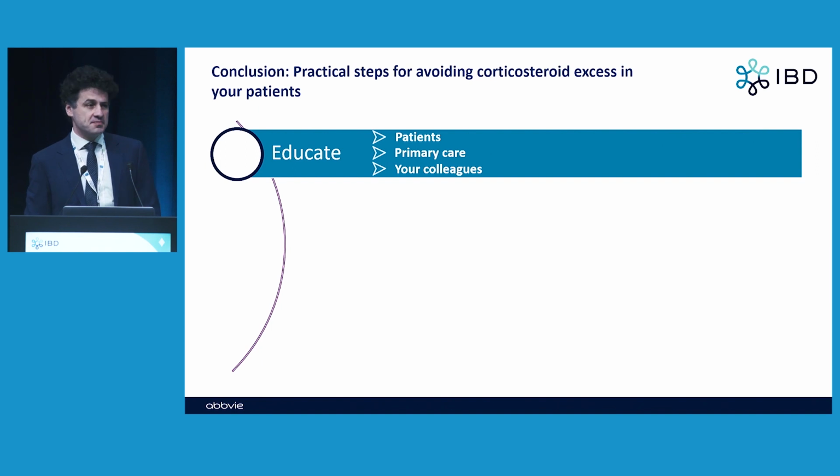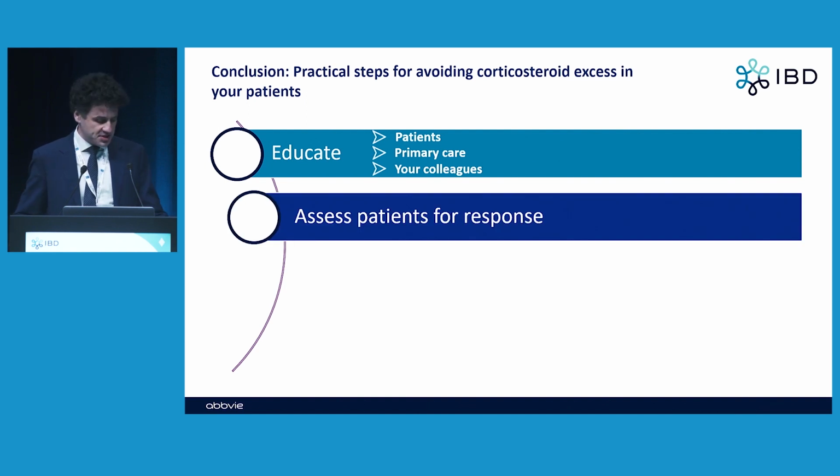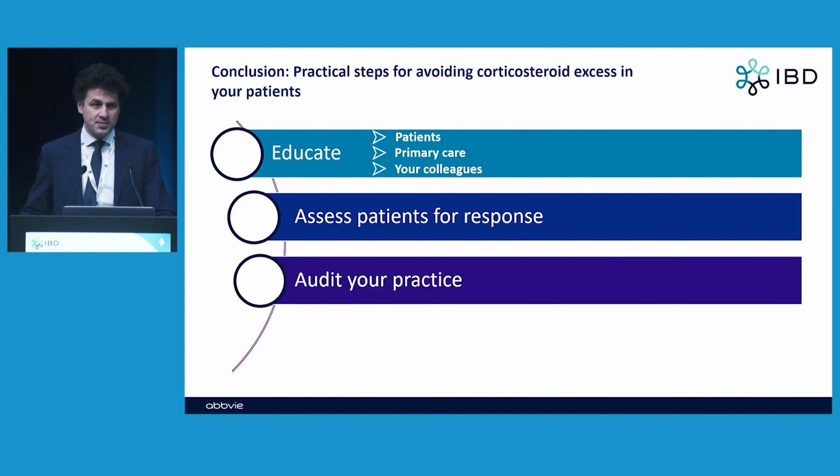And educate your colleagues. Perhaps the most informative way to do that is simply to undertake an audit and look at the practice within your unit. Assess your patient's corticosteroid response when you do initiate prescription. Mark showed very nicely that response to corticosteroids, although strong, cannot be taken as a given, and don't just regard corticosteroids as a fire and forget therapy.